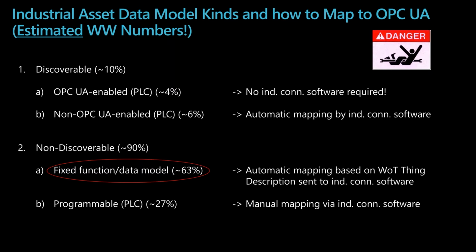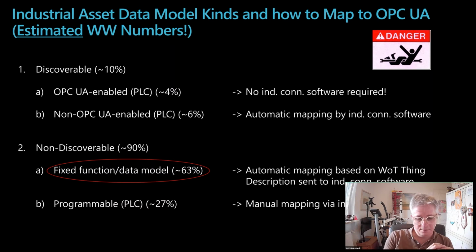Roughly around 27% of those assets are actual PLCs, so they've been programmed at some stage, and there really isn't a manual from the vendor that will tell you what the data model looks like. You really have to find the person who programmed the PLC, if they're still alive and they're still working for you, right? And then get them to tell you how a particular data model looks. And it's usually in some Excel spreadsheet, and you just have to type it in again manually into your industrial connectivity software. Now, there's not much we can do about the programmable PLCs that are not discoverable. It's just a pain, but it needs to be done.